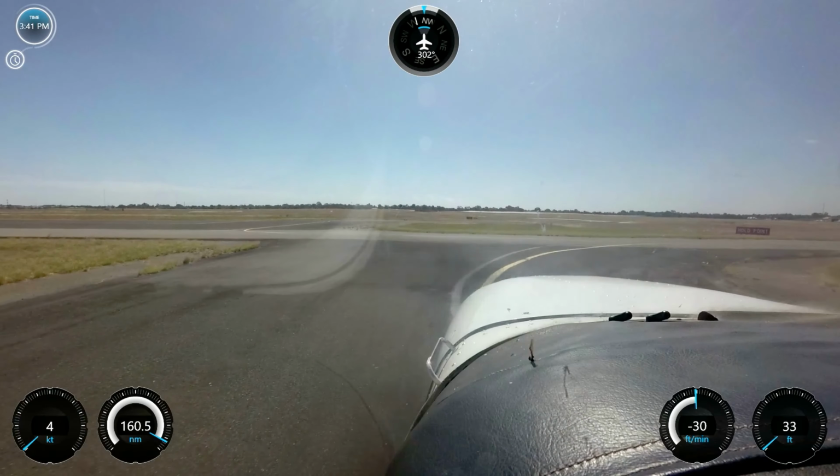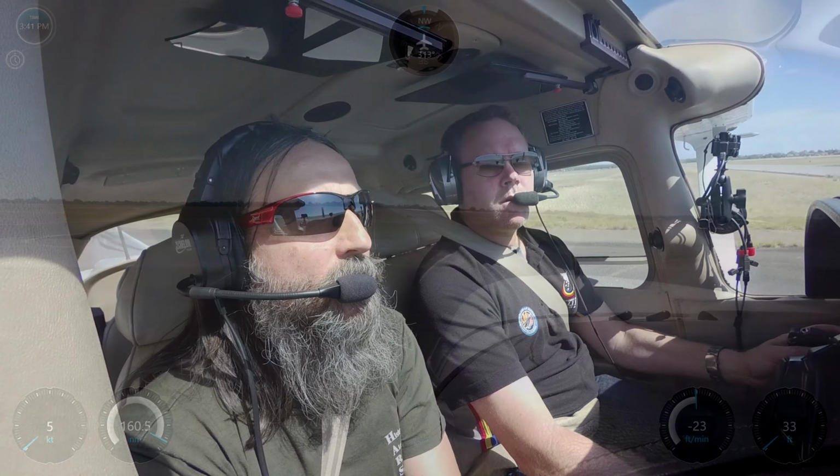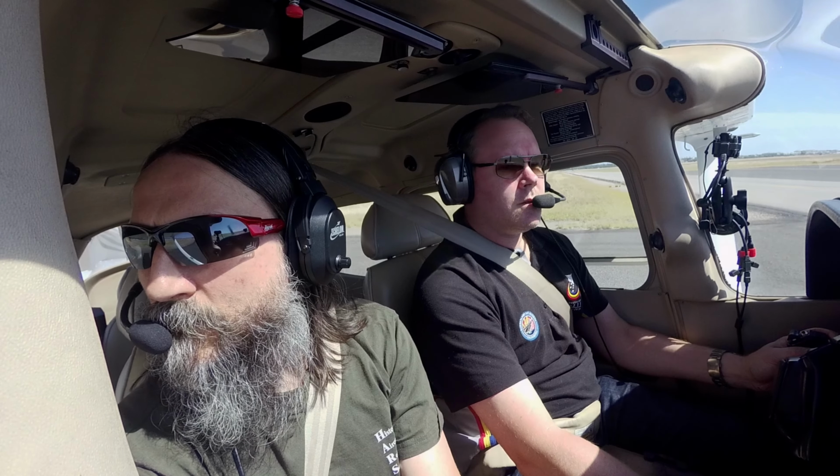India is on Bravo 3, request taxi to the Southern Apron. Confirm, Sierra India, Ground, Bravo, cross the runway 26 left and right, taxi to the apron. Cross 26 left and right, taxi to the apron, confirm, Sierra India.